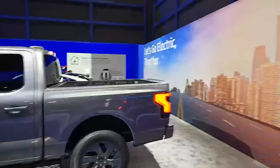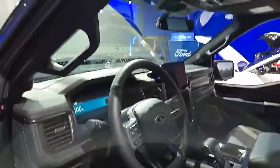Let's go electric together. A lot of electric stuff or hybrid. 2023 F-150 Lightning Lariat. From $50,000 to $91,000, depending on what kind of gadgets you want in there. The trunk is not very big, surprisingly. 2023 Mustang Mach-E GT.